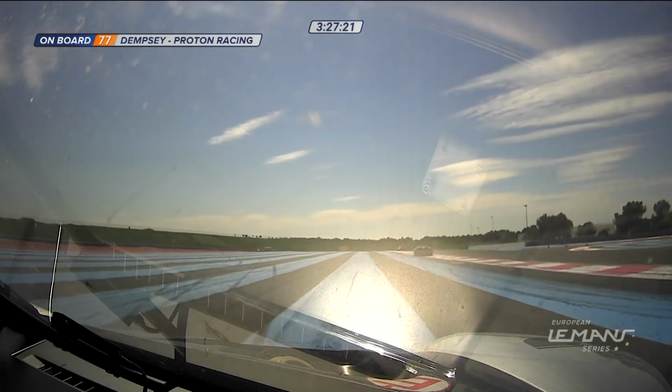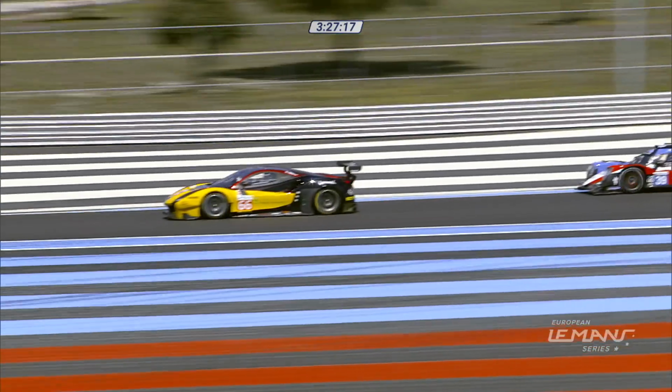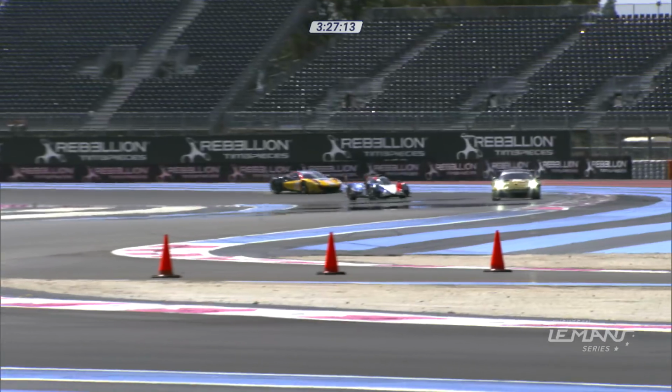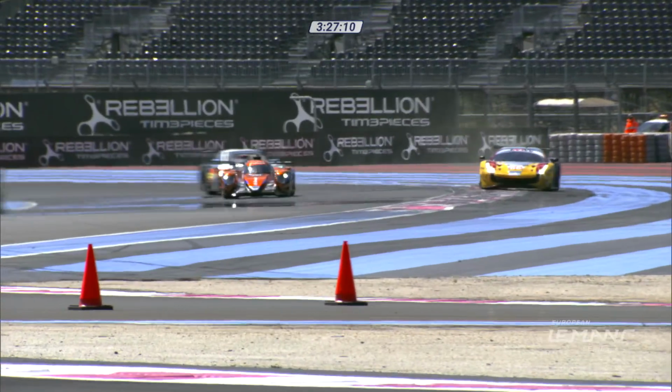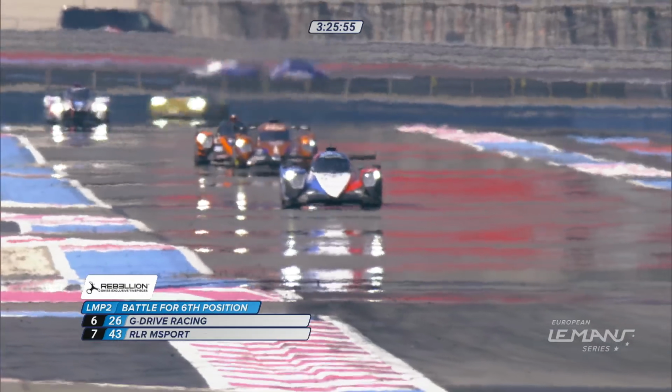Wei Lu also went off wide. Well, let's hope neither of them have picked up a puncture from that. Looks like they are both okay. Oh, Wei Lu, no. Maybe that left rear has had the valve knocked off it. He drifted out very wide there.